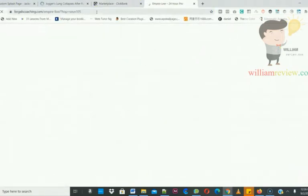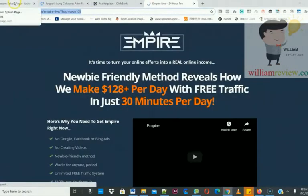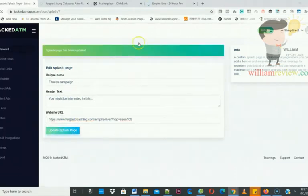So you see, I can copy the real affiliate links, or just use the one you copied. So I'll just paste it here and then click on update or create splash page. Once you're done, then you go back to dashboard.